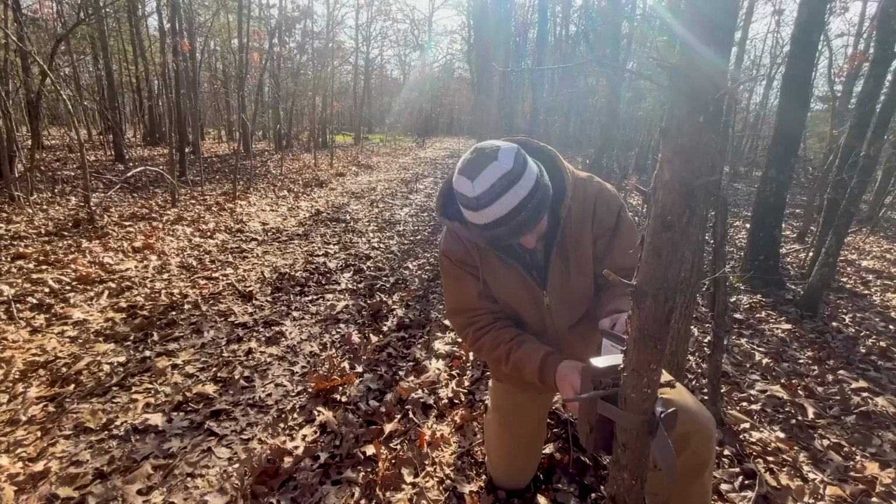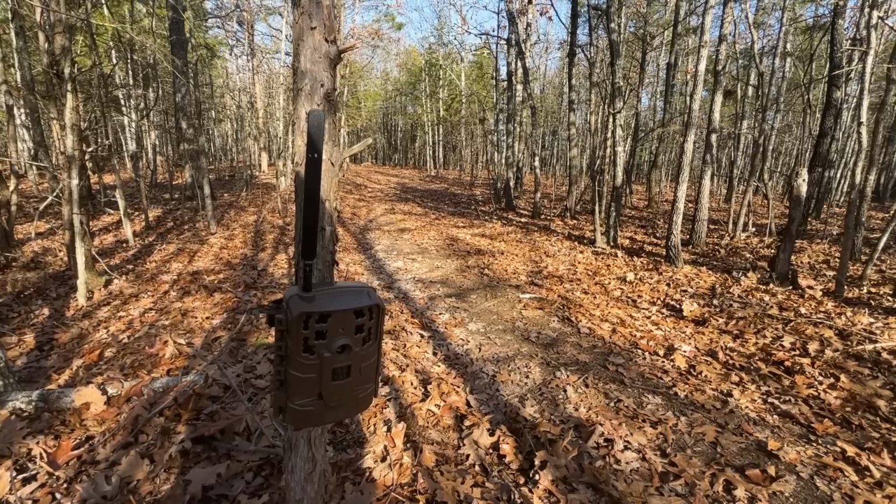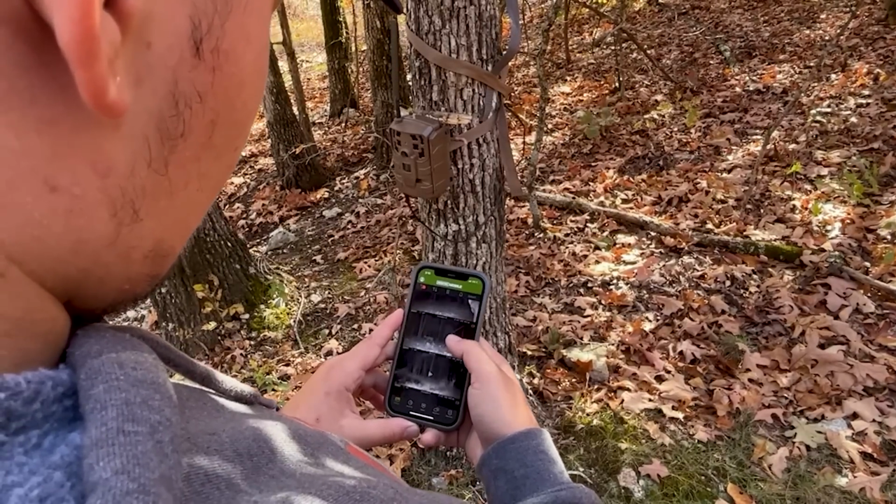Deer season's closed or winding down in most states. Don't make this trail camera mistake. Keep those trail cameras, those Moultrie Mobiles, out in the woods and working for you. There's still a lot of great information that you can gain using trail cameras this time of year.